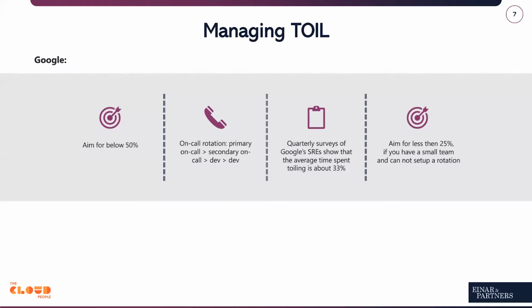And if you don't have the capability to do this rotation, if your team is not big enough, if you maybe have only 1 person doing this management, then you are forced into the situation where you definitely need to manage how the TOIL occurs. You have to focus on automating it before you expand your services, because very often what happens is your sales is pushing your business to grow.